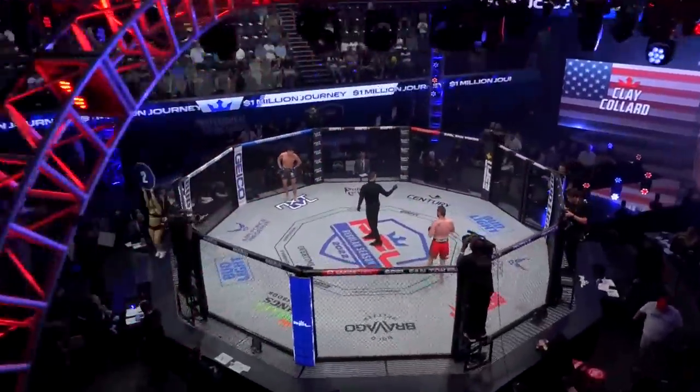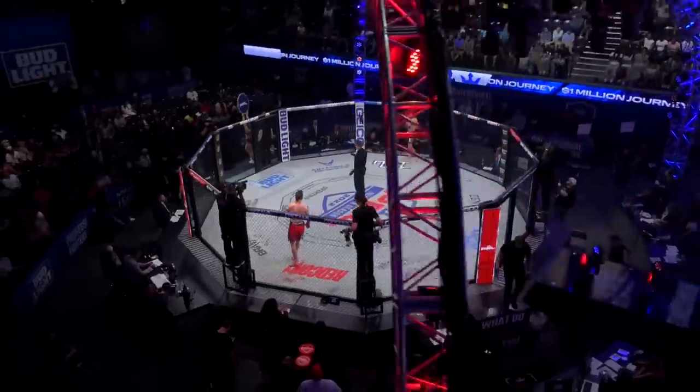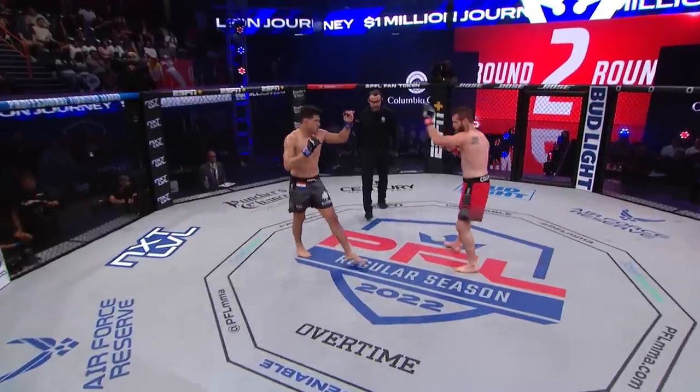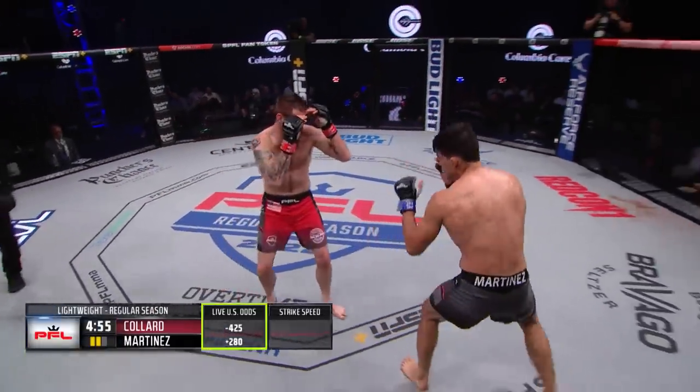Round two to come in a lightweight main event here at PFL 4. Cassius Clay Collard in the red trunks. Alexander Martinez in the gray. Ready, fight! A very exciting first round. Winner goes to the playoffs. The loser goes home.